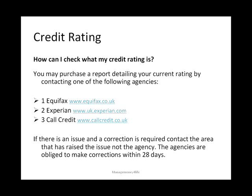If you've got a credit rating and you identify there's an issue, something which is not correct, then you should bring this to the attention of whoever, not the credit agency, but whoever has an issue, whether that's the mortgage or a credit card provider to you, and you need to resolve that with them. The three agencies above are then obliged to make corrections within 28 days.